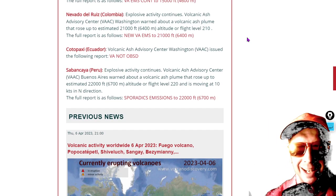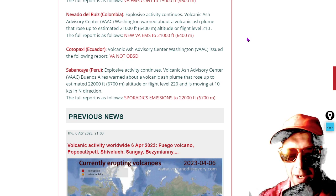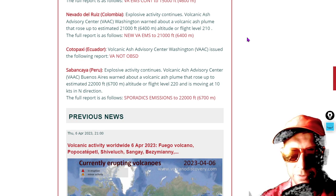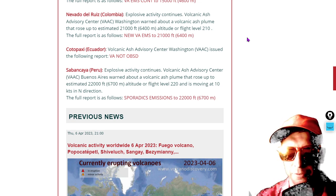Not observed in Ecuador. So Ecuador has calmed down here. We've seen as many as 3 volcanoes going off at the same time. At the moment, Cotopaxi is the only one on the list, but volcanic ash not observed in imagery. And Sabancaya exploding in Peru, flight level 220. It's a 22,000-foot ash plume.